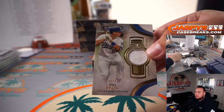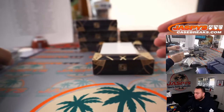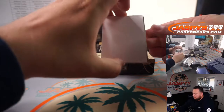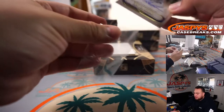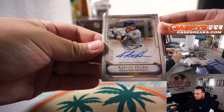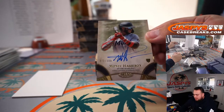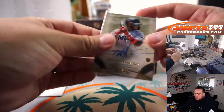Will Smith. Keston Hiura /300, Milwaukee. And Monte Harrison for the Miami Marlins /300. Hy with that one.